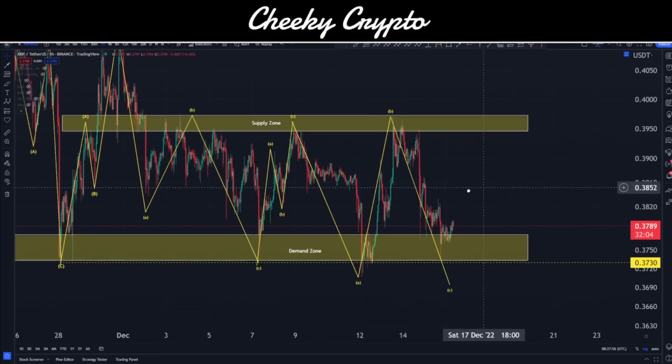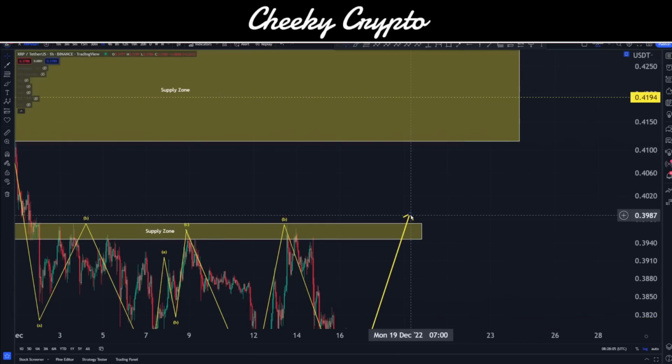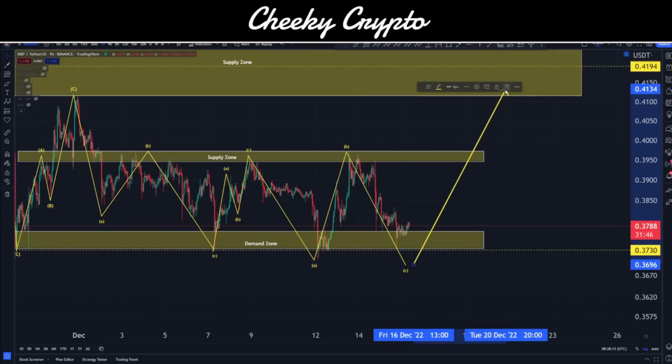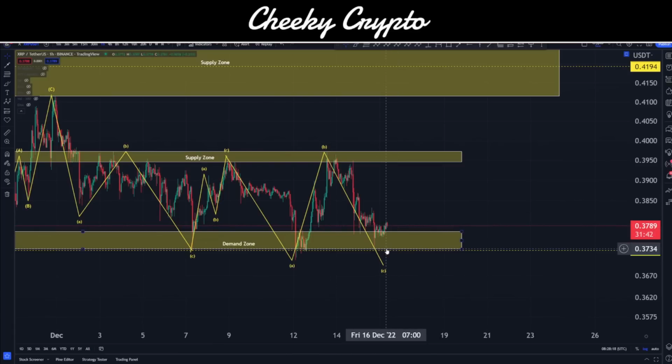Okay, so knowing the different structure here is important, but this I do think is actually a B wave movement out of a bigger move. This means that I'm expecting essentially another move to the upside after this, and I would expect it to try to actually break out of this supply range and come up into this one. Okay, I could be a little bit off on there, but that's where I think this is heading, and we'll see how that plays out. But essentially, that's kind of where my mind is at the moment.